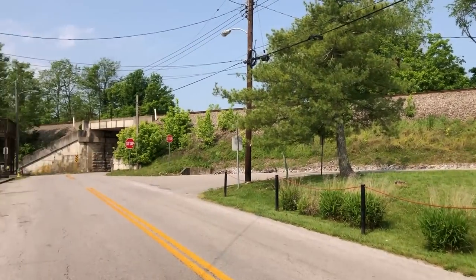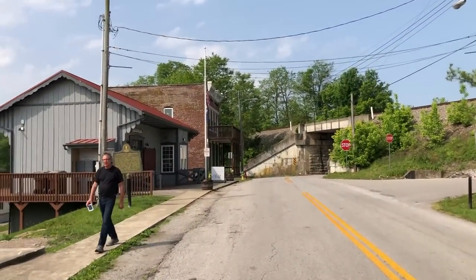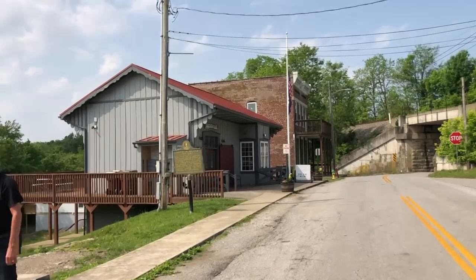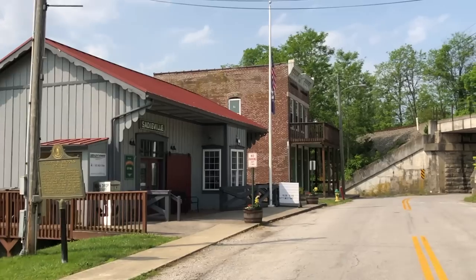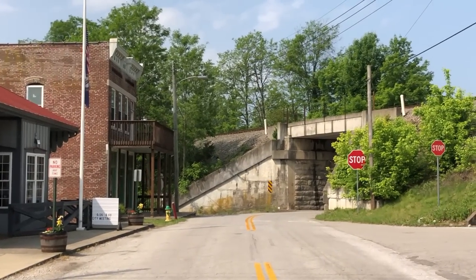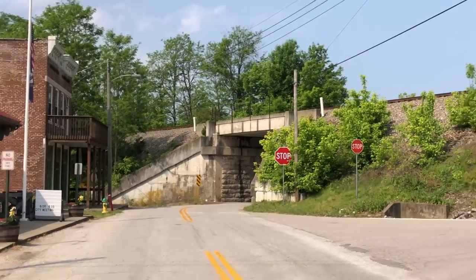The railroad track is right over here. And then you've got the old train station, which is now City Hall. And there you have it. And we got a train coming right now too. So go ahead and start the video, son. Here we go.